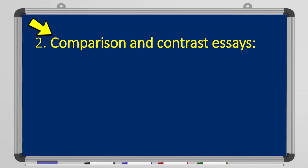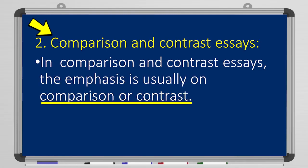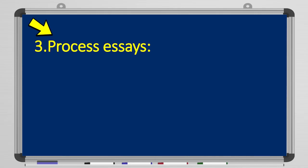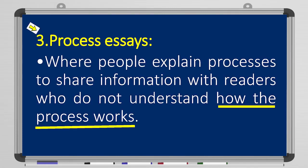And if you were focusing on our second episode, you'll know that comparative and contrastive connectors will be very, very useful in these types of essays because we're trying to compare and contrast two things to focus on similarities or differences. The third type of expository essay is a process essay, where people, what do? They explain a process. You're trying to share information and show the reader how something works, how a process works.